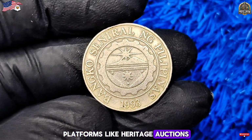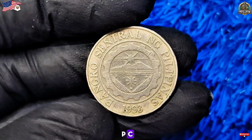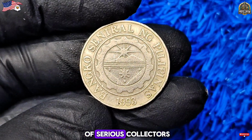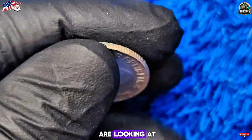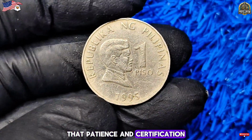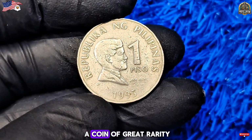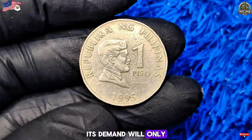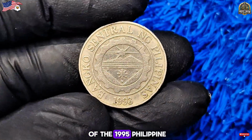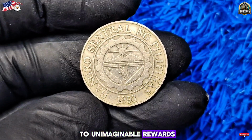Platforms like Heritage Auctions, Stacks Bowers, or online certified marketplaces connected to PCGS and NGC give you access to the global network of serious collectors who understand what they are looking at. Never rush into selling. Always remember that patience and certification are your best allies in numismatics, because if you hold a coin of great rarity, its demand will only grow with time, making the price stronger and stronger. And in the case of the 1995 Philippine One Peso coin, that patience could lead to unimaginable rewards.